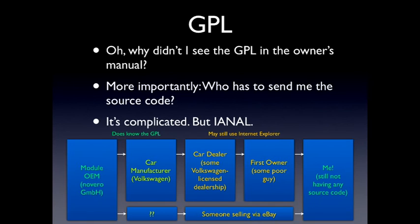Because the thing is, I don't really want to blame the car dealer for not giving me the source code, because they probably don't even know what a source code is, or may not care. And I can understand that. On the other hand, I have to go somewhere. So I wrote a mail to Novero and got no response. But yeah, I guess I need some help here in doing the right thing.